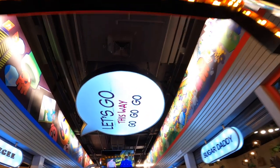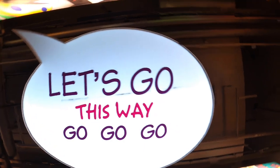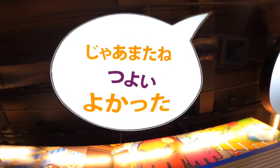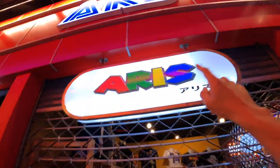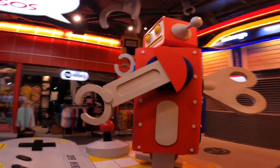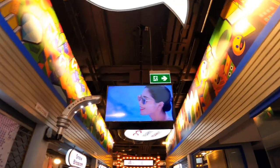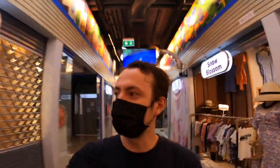I've not actually ventured over this side. Let's go this way. Go, go, go. Whoa. It's written in the font in Sega, and that has to be Mario 64 font there. We've got a bunch of huge, oversized toys here. Oh, and they've also got like some sort of rooftop water park too here at Terminal 21. Look at that. I actually don't know how to access that.